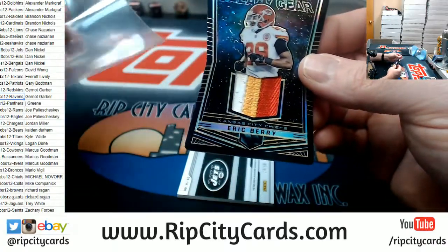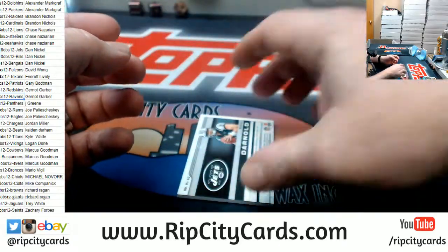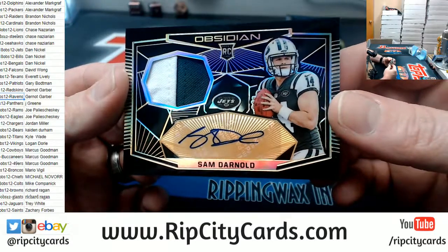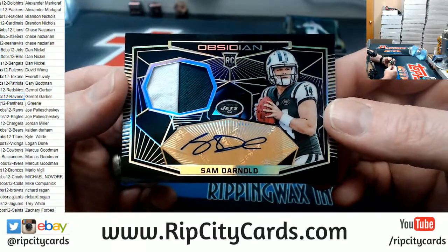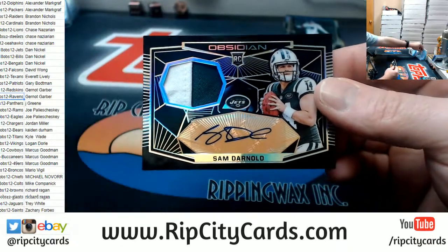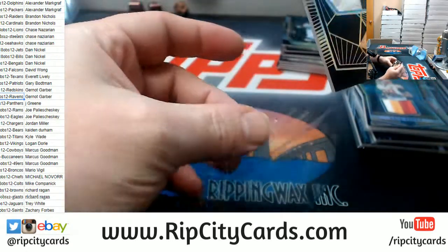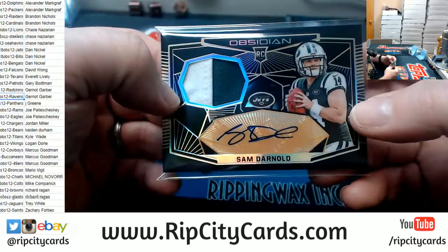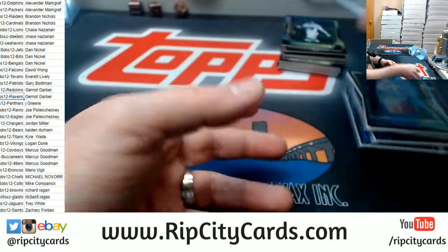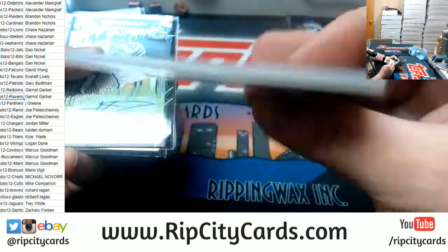And some dupery. 24 out of 50, another Darnold. This one two color. Doubling down on the Darnolds. So, in recap format, we have got one Darnold, two-color patch, autograph, 24 out of 50.